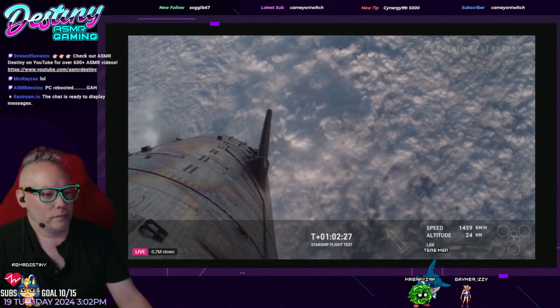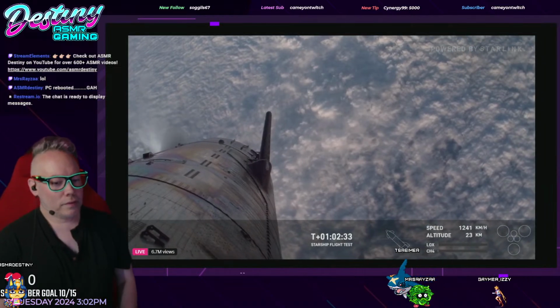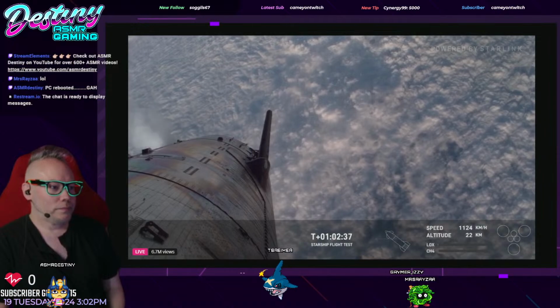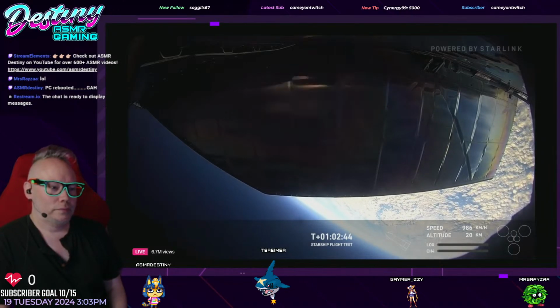We can see some flap movement as the camera is moving around. That's what you're seeing there, the flaps adjusting. And we have a camera on one of the flaps, so this is the view that you're seeing there. You can also see the graphic in the bottom. Starship is slowing down past Mach 1.